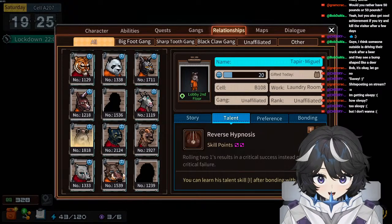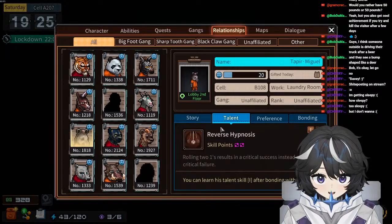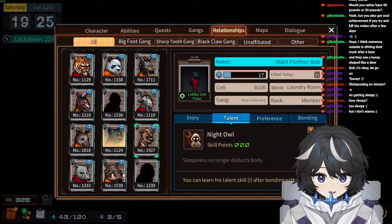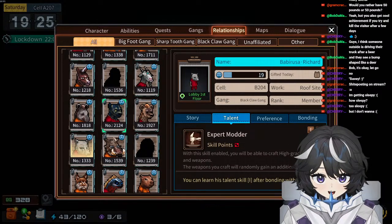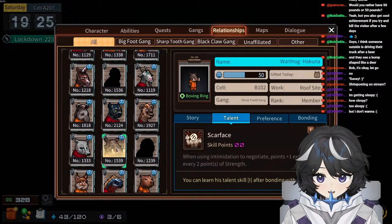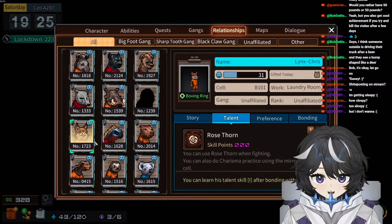Holy shit! No shot? Nightmares will give you extra abilities. Oh my god. Well, we gotta get a couple of these guys to be friends. Sleepiness no longer deducts body. When you inflict bleed on your opponent, 2 layers will be affected. Craft high-grade tools and weapons. When using intimidation to negotiate, points +1 extra for every 2 points of strength.